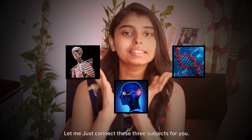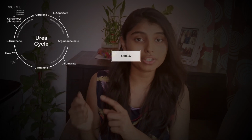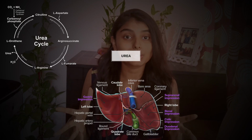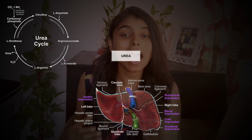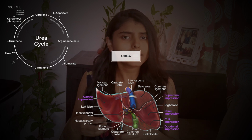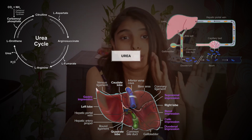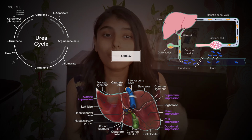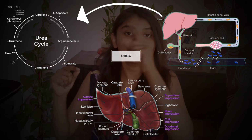Let me just connect these 3 subjects for you. As I told you, you will study about urea, the structure of urea and the urea cycle in biochemistry. So this urea is formed in the liver. So in anatomy, you will study about the liver. How many lobes does the liver have? Where is the gallbladder situated? Which is the duct of the gallbladder? All these things. In physiology, you will study how bile is formed, how it helps in the digestion of fat, and how this bile is secreted, completing the cycle again.